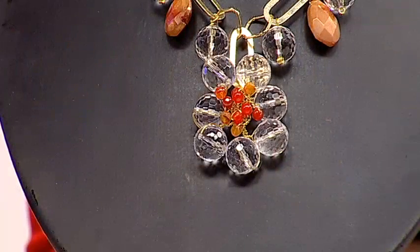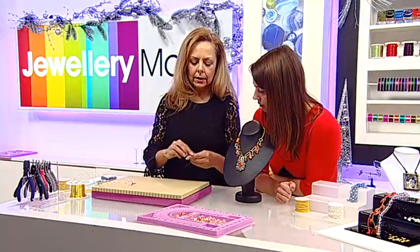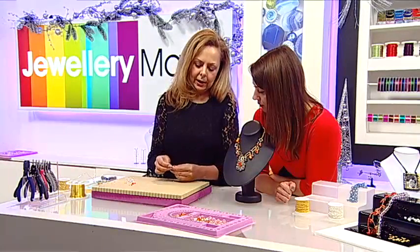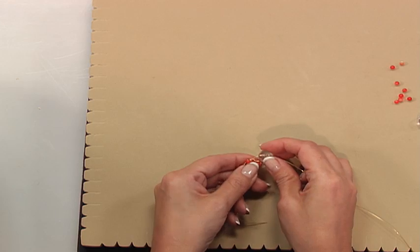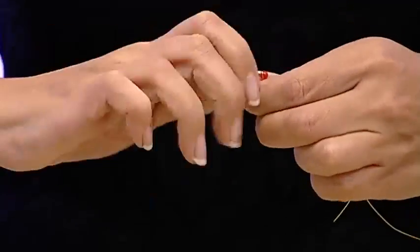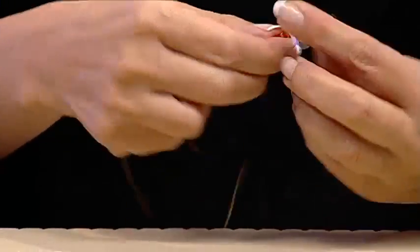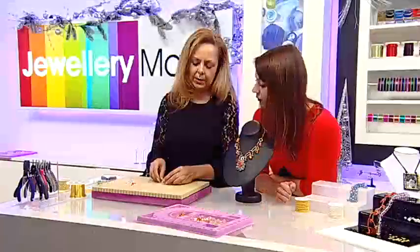And then I'm going to thread on my clear quartz. I'm taking them fairly low, so we've just got a couple of centimetres there at the base of my wire. I'm just going to twist them, and this is what creates this kind of flower shape. So these are like the flower petals surrounding the stamen.